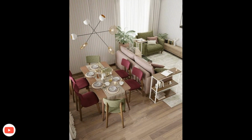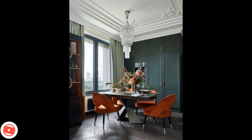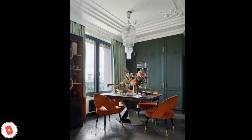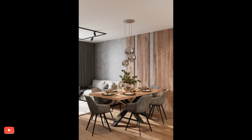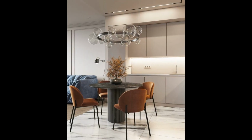Modern interior dining table and chairs set design ideas offer a wide range of possibilities to create a stylish and inviting dining space that complements the overall aesthetics of a modern home. These design ideas focus on clean lines, sleek materials, and a harmonious blend of form and function.